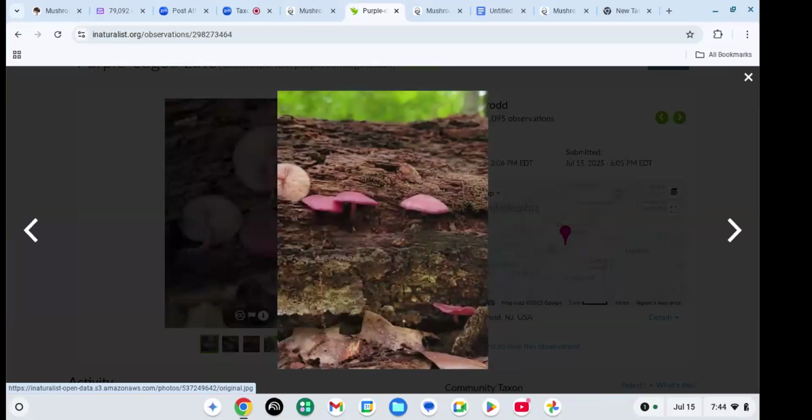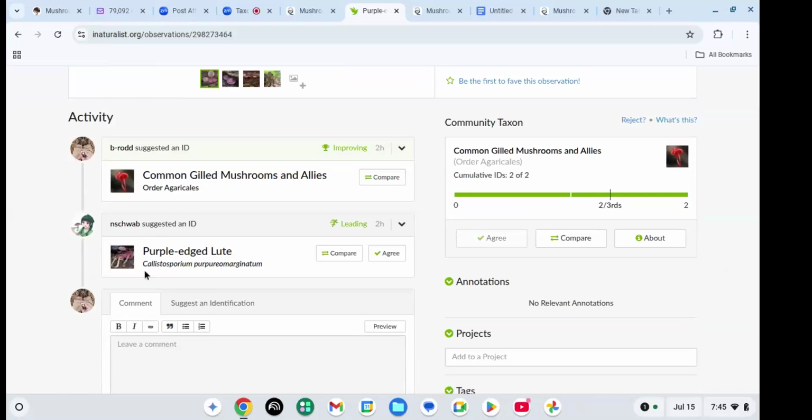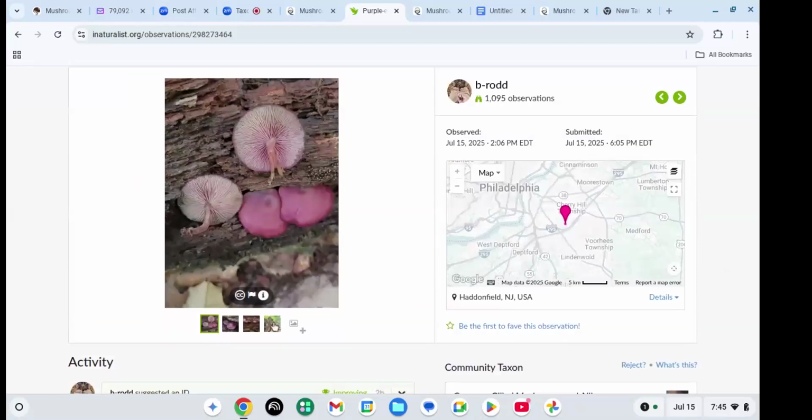For whatever reason, when you just go, I don't know what this thing is, let me see what the AI says, for a lot of purple things it suggests this name, purpureomarginatum or marginata. And for yellow things, it's always wrong. It suggests the other Callistosporium, luteoolivaceum. So I was happy when Nick came in and gave me the name. But yeah, I think that's probably what it is.